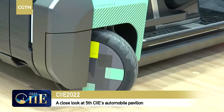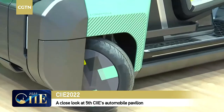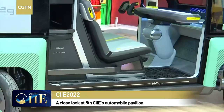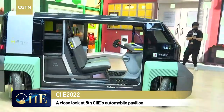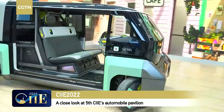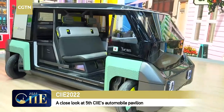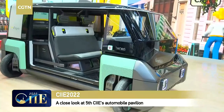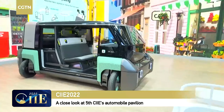That is correct. And you mentioned earlier that it's all electric, right? Yeah, it is powered by electric. And also you can see from here that we have the hydrogen fuel cell tank right under the seat over there. So it is actually powered by hydrogen, as you can tell from the name H2GO. It's inspired by hydrogen, hydrogen to go. Smart mobility. Yes, H2GO. Got it. And you said this is also the first time showing this in Asia, right? Correct. Yes. Isn't that really cool?